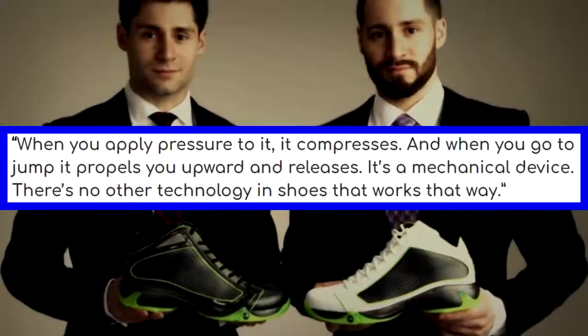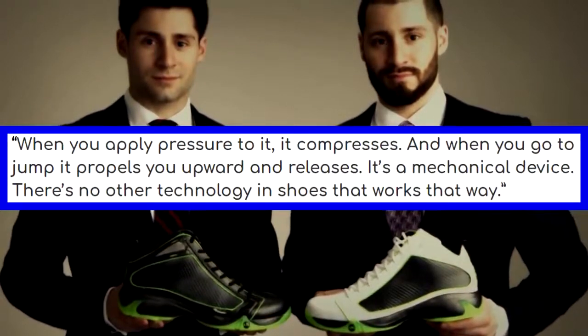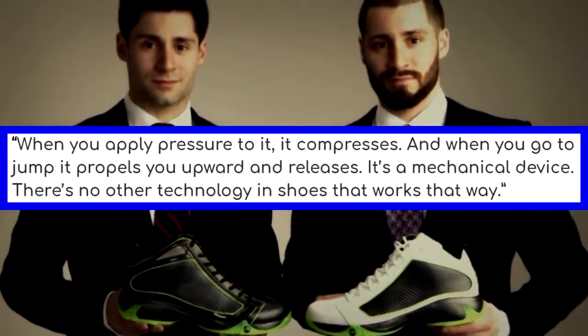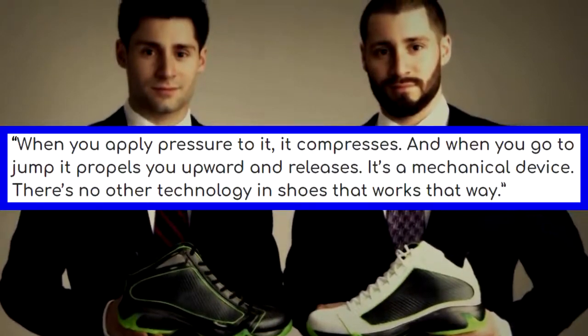When you apply pressure to it, it compresses, and when you go to jump, it propels you upward and releases. It's a mechanical device. There's no other technology in shoes that works that way.